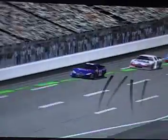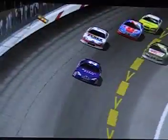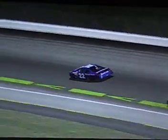Laps to go here in race number 2. Or excuse me, here in the Winston Open. This is race number 1 of the 2-race All-Star weekend. And the Winston All-Star Experiment will be adjacent to this video, by the way.